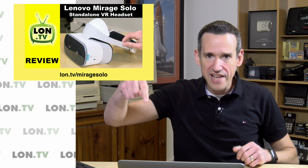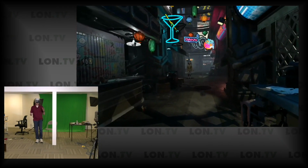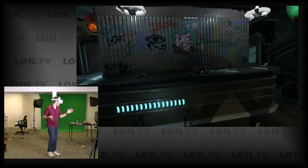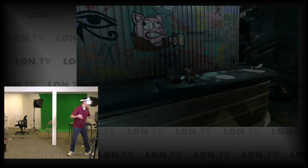You could walk around a space, get that 6 degrees of freedom. I was even able to disable the safety controls on it and walk around my entire space here inside of a VR game that I was playing. It was pretty cool. You can check out that video linked down below in the master playlist.